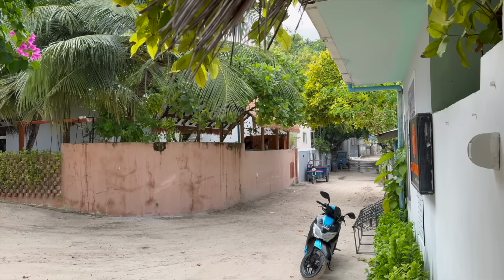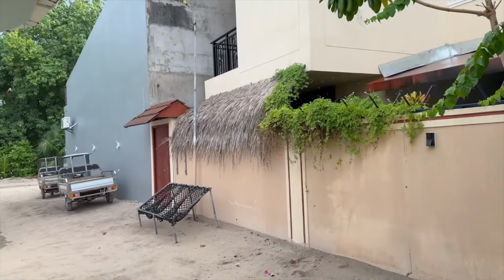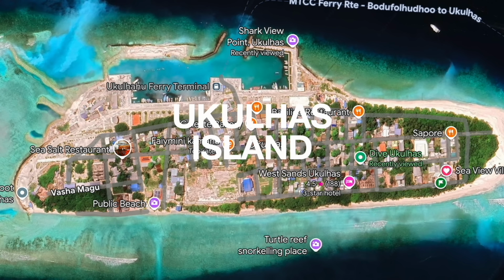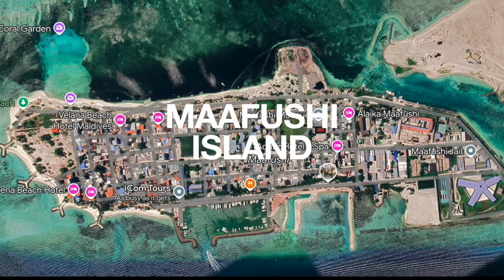Now, let us tell you about our trip. We went towards the end of the wet season. More about the Maldives seasons later. We decided to start with a local island called Ukulhas for a week. Then we moved to Mafushi Island for a few days to just relax and enjoy the island life.